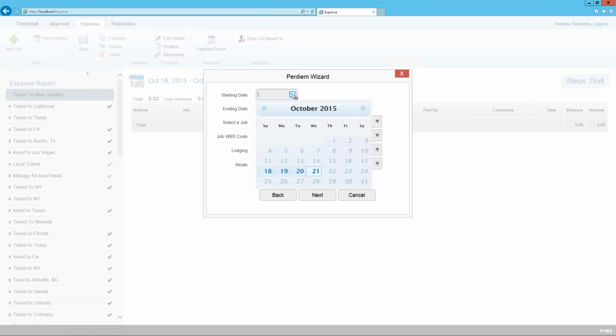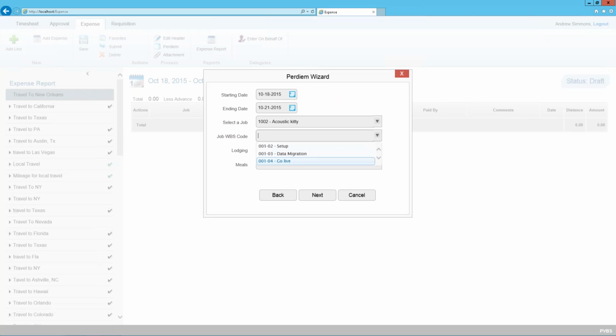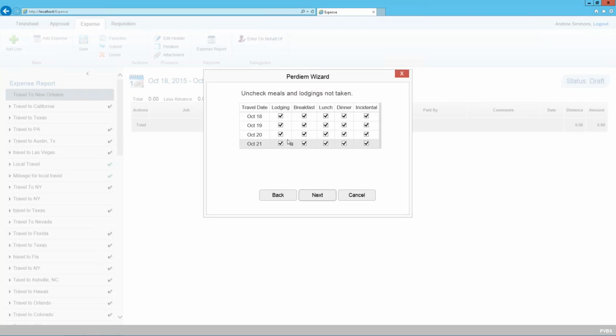And then because I could travel to more than one destination, I would choose the period of time I was in that destination. And then, same idea, the job that it's for, so I can type in, and it only shows me the jobs that I'm assigned to, or I can hit the drop down. And then the lodging code that I use, and then also the meals code. Select that. Now I click Next, and now it shows me my per diem grid. So if breakfast was included, I could uncheck that. So that's just the process that I would go through as a user to perform that function.